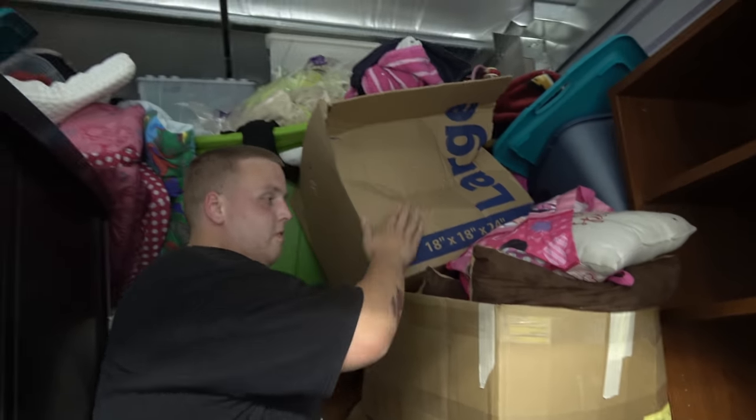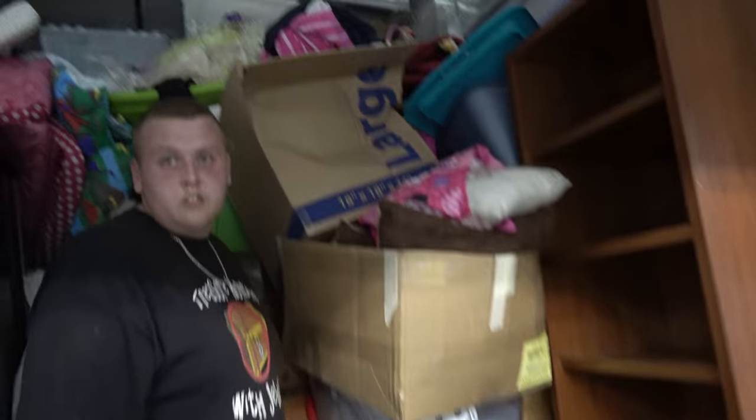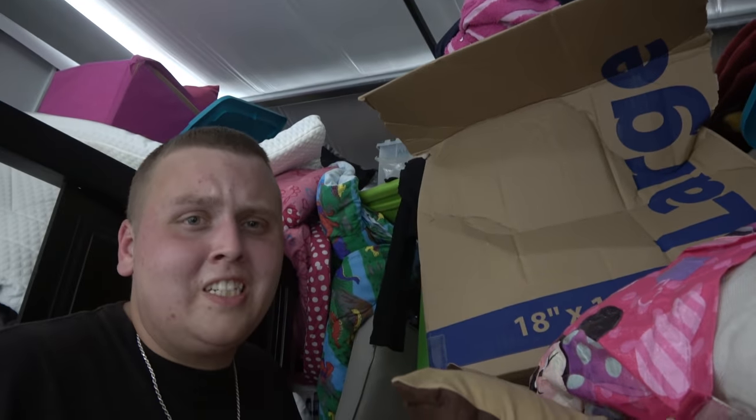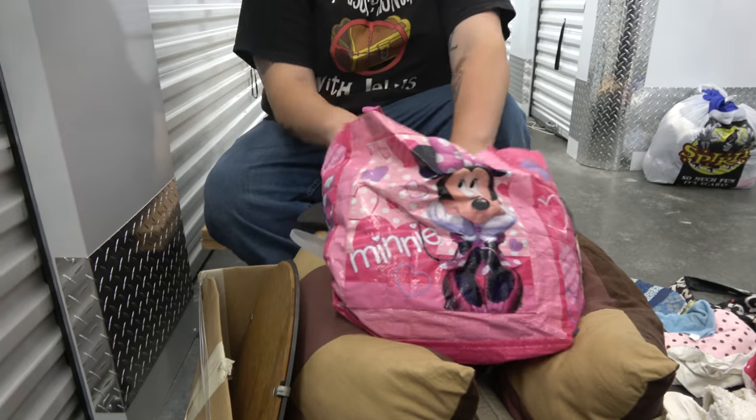So I try to get this box down. If I move this one, this one's going down. Okay, what if I hold that one and you take that one? Yeah, let's just put the camera down for a split second. So we got some stuff down. Definitely didn't cause a mini avalanche in there. Actually, we did all right. We moved that box, and that green tote tried to come with it, but overall, we did all right.